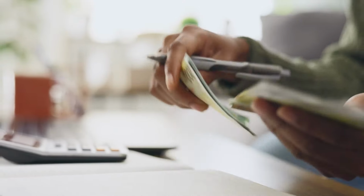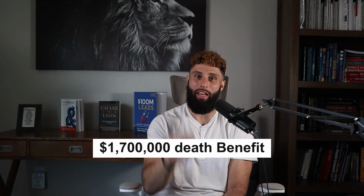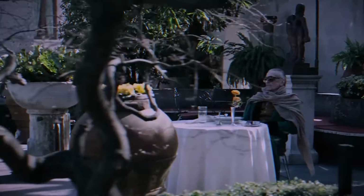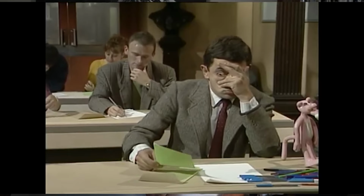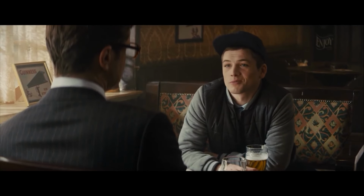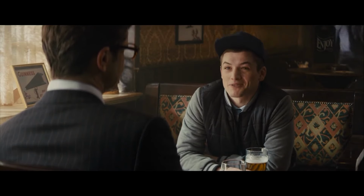I have an asset where I'm getting tax advantages. I have a death benefit of $1.7 million that is protecting my family in case something happens to me. And I can write off the loan interest from my policy as well. Also, another huge benefit is life insurance loans are unstructured, which means that you can pay the loan back when you want, however you want, if ever at all. Now, I encourage you to at least pay back the interest, but you don't have to. The reason this is possible is because when you die, the insurance company will just subtract whatever loan balance you have outstanding from your total death benefit, and the rest will go to your beneficiary.